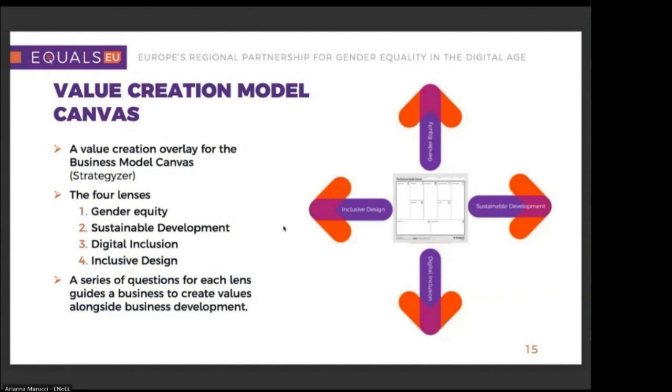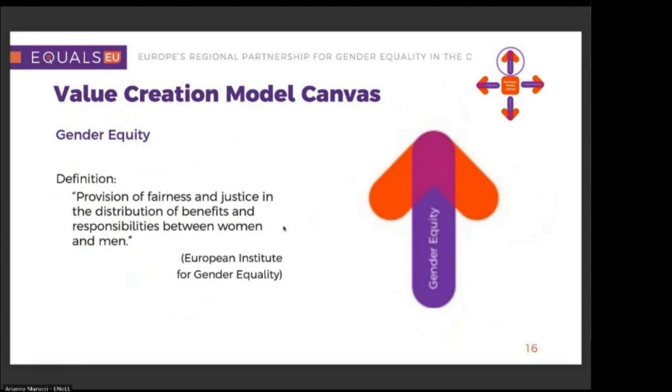Next slide, please. So just as a quick example, the first lens is gender equity, and the definition we're looking at here for gender equity is the provision of fairness and justice in the distribution of benefits and responsibilities between women and men. So the concept recognises that women and men have different needs and power, and that these differences should be identified and addressed in a manner that rectifies the imbalances between the sexes. So next slide, please.